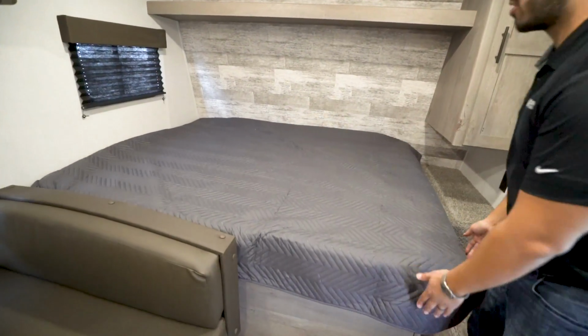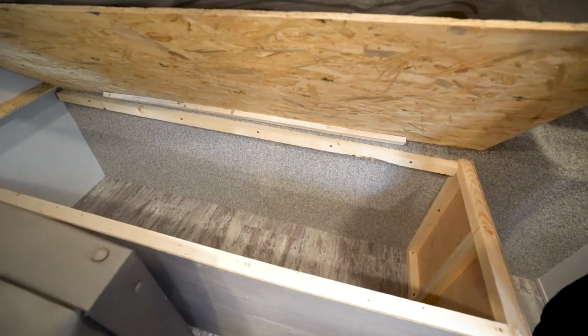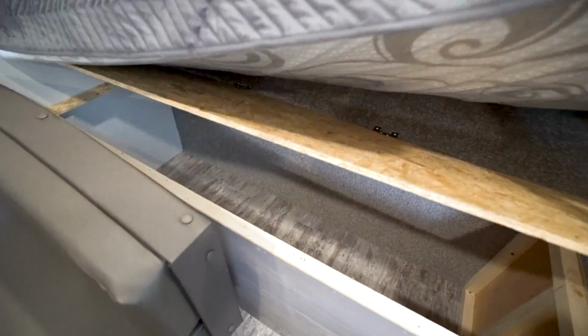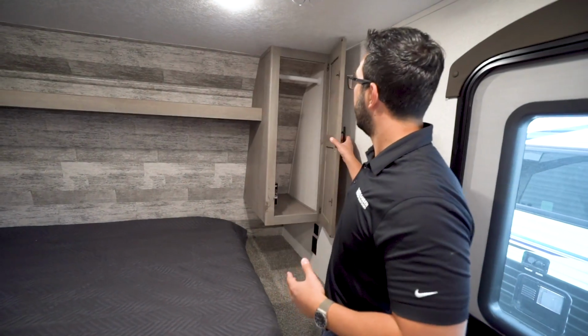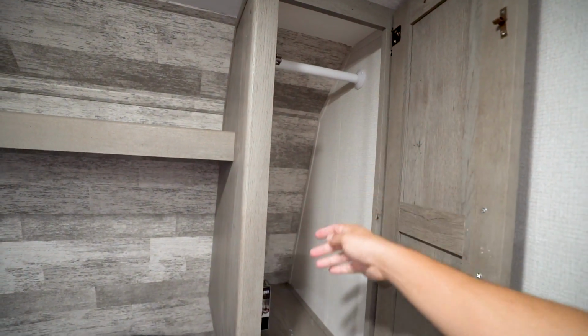And then you have the corner style bed. There is storage underneath here, and that is important to note because that is a huge storage area. And quite honestly, that is the majority of the storage for any of your clothes or anything like that. Of course, we have the back area for the kids' clothes. You have this wardrobe right here for your clothes up front.